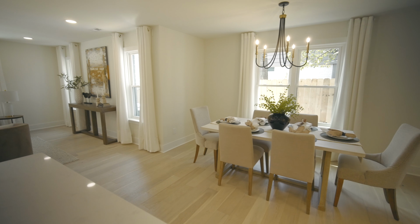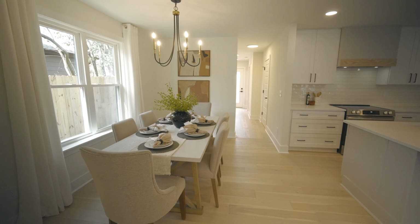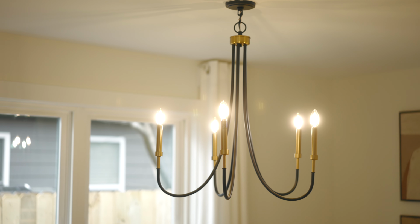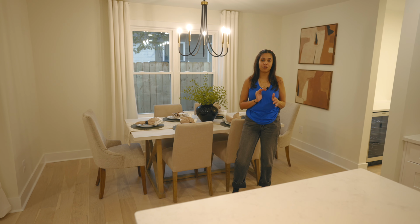You're gonna see a small little bump out right here to the right. That is a specific difference from the previous floor plan, where the dining room was actually just kind of in plane with this wall. We have 2 lights that actually weren't meant for the specific house at 3315 Draper.